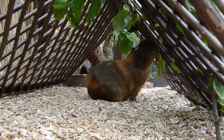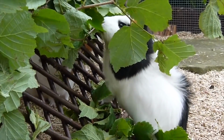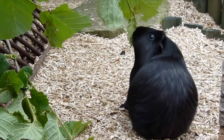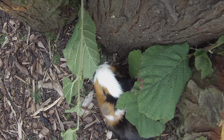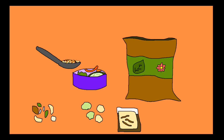You can also go out and collect different branches from apple trees, hazel trees, and there are a few more, and this is going to be a really nice addition to their diet. So I recommend, if you can, just to get a few twigs of those, and that is going to be really good for them. Hamsters and gerbils are also quite easy to feed.